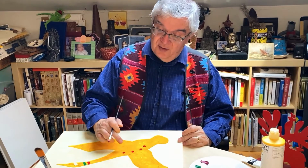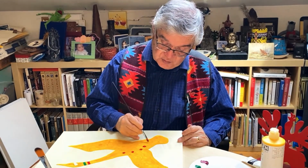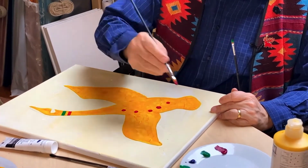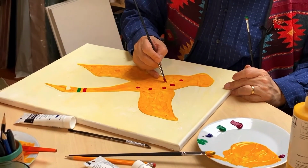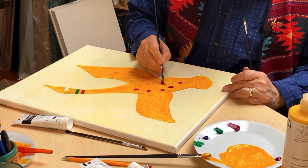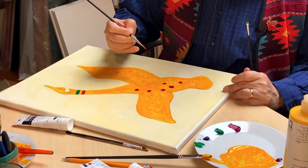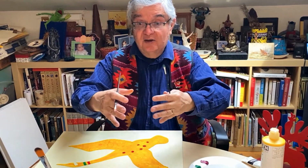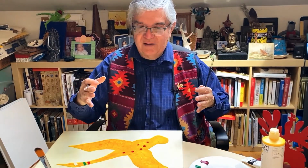So you can see the pattern that I've created. So I'm going to create another pattern going down this way. So these patterns you'll find in nature. Whenever I'm out walking, I look at leaves that are on the ground, and you see this beautiful pattern.